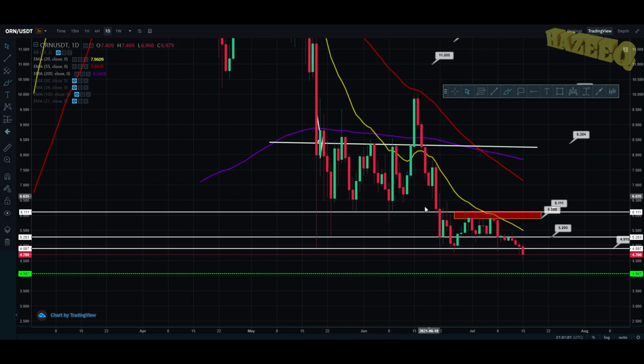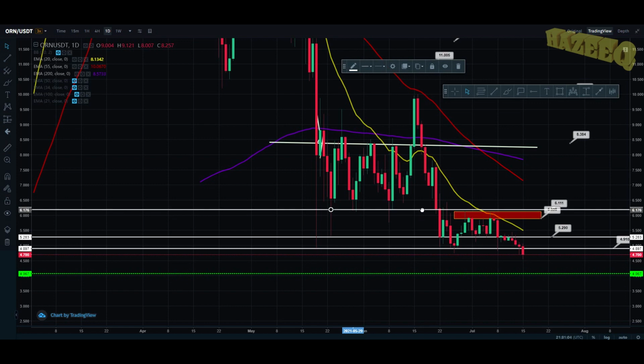If we bring this up a bit higher like this, then you can see that we touched it once, 2 times, 3 times, 4 times, 5 times, and 6 times, and that was the final drop off. Before that, we tested this resistance once, 2 times, 3 times, 4 times, actually broke through it but went back down, 5 times, 6, 7, and 8, and we have corrected.